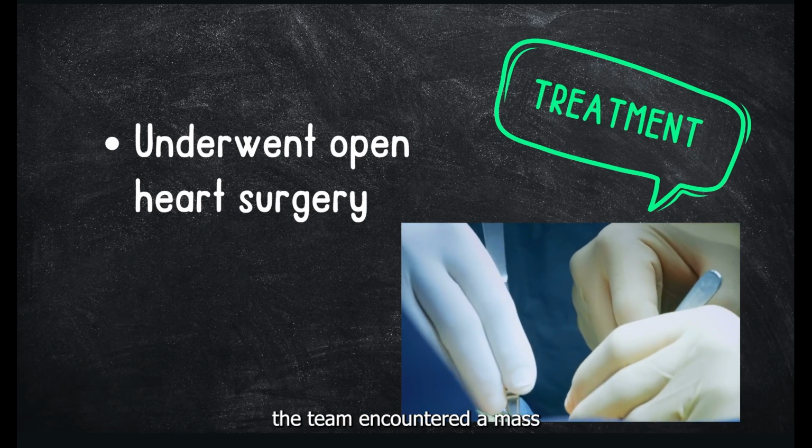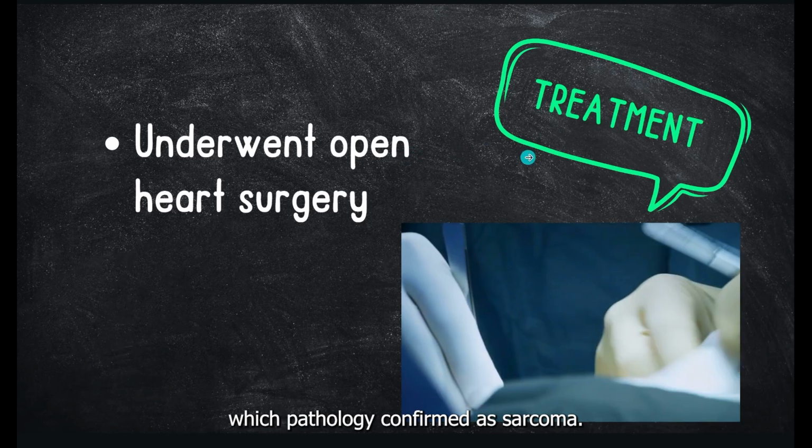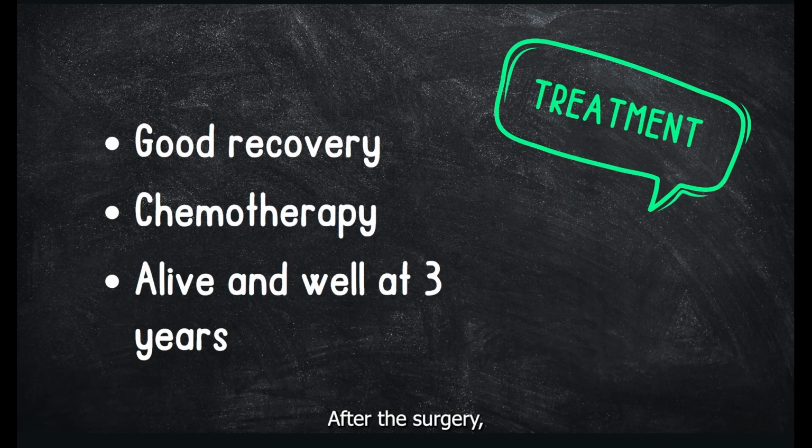During the operation, the team encountered a mass in the pulmonary artery, which pathology confirmed as sarcoma. Surgery was complex, involving cardiopulmonary bypass and removal of part of the lung to ensure complete resection of the tumor. After the surgery, our patient began chemotherapy. 6 months later, her echocardiogram showed normal heart function, and 3 years follow-up showed that there were no signs of metastasis. This case highlights the importance of considering rare diagnoses when common treatments fail.